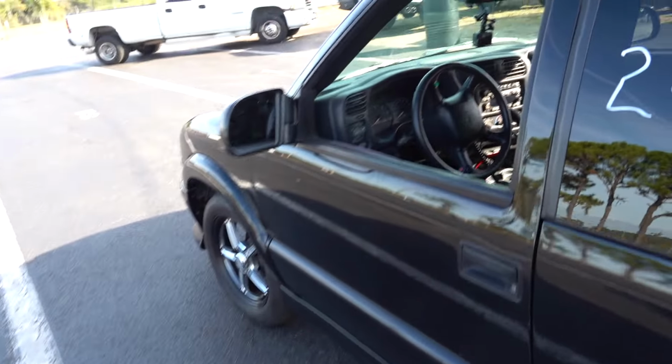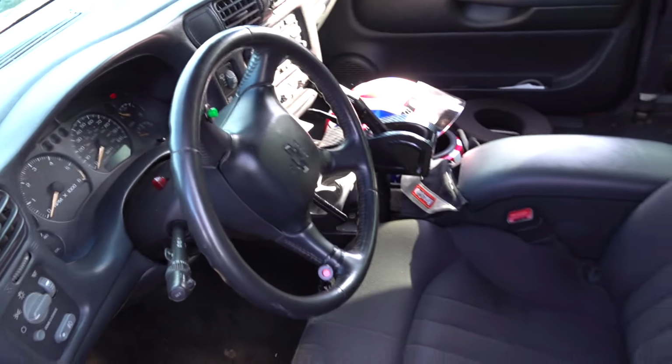I gotta try that out. That felt so good. Which button's the trans brake? The right. Green one. The green one? The right one. All right. I'm about to take this puppy for a spin. Just chilling up there.